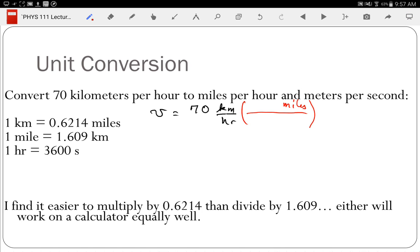Kilometer is the correct pronunciation, by the way. I went 1 year saying kilometer in class, and I felt goofy every time I said it, so I stopped.